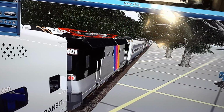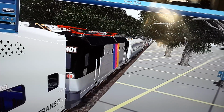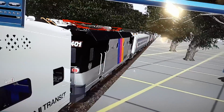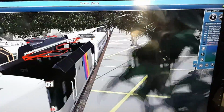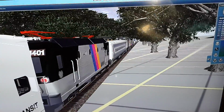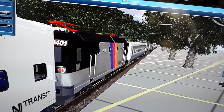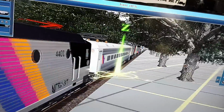This Austrian locomotive is repainted to look like an OUT 44 because I couldn't find an actual OUT 44. It actually looks almost like one. The only problem is the pantograph doesn't look like it. And when you try to change the pantograph, it becomes faulty. That also happened when I tried to change the horn and the engine sound. So unfortunately, I have to keep it the way it is.